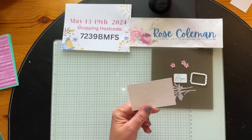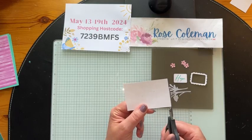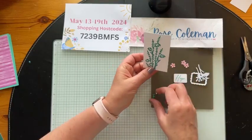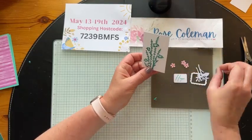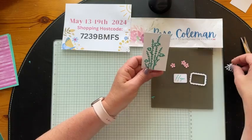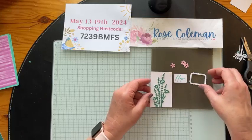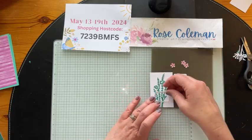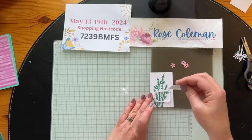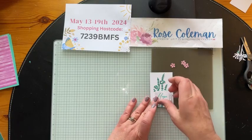And you can bet that I'm going to hold on to these little sprigs because we can use these on another project. There we go. Okay, that's as long as I wanted it to be. Nice little background there. I'm just moving these little pieces off to the side. Now the hope frame is going to go right here, and then I'm going to put the middle in on a couple of dimensionals maybe.